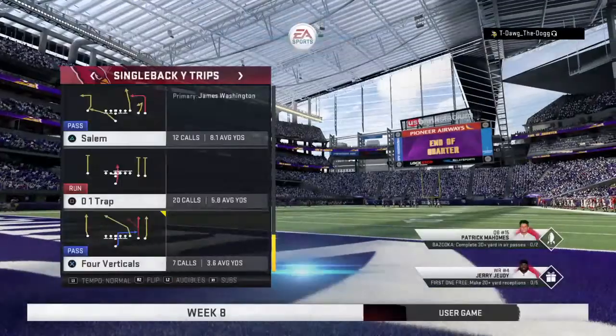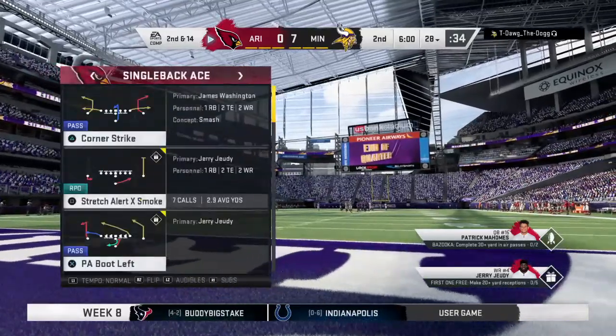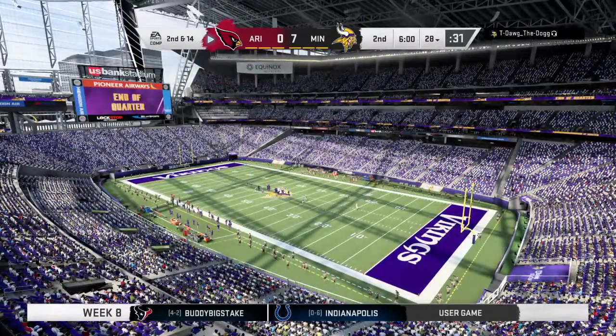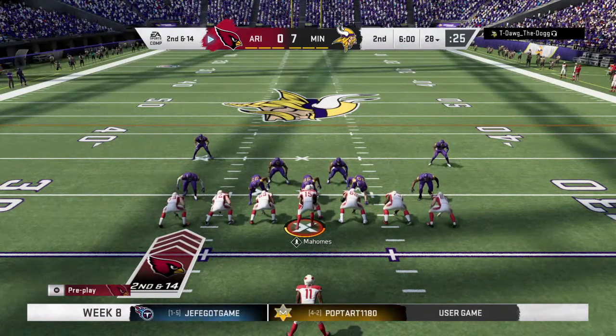After one, 7-0 on EA Sports. Yellow. All right, get that quarterback.